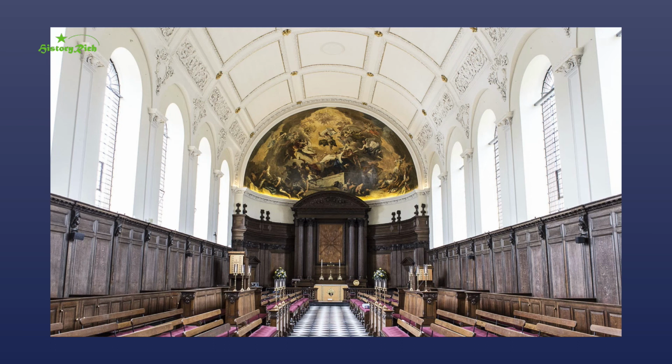A 3-decker pulpit has been replaced, but otherwise the interior looks very much as when it was consecrated in 1691. It features Wren's signature round-headed windows and black and white marble floor. Wren was commissioned by Queen Mary to build a counterpart to the Chelsea Royal Hospital for veterans of the Royal Navy at Greenwich, and that will be my subject next time.